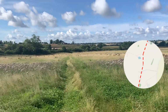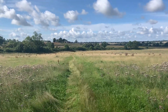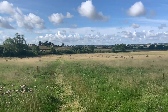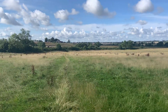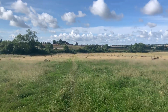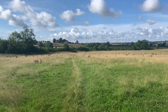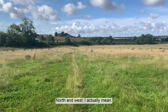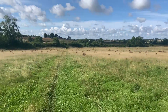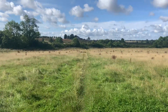Well, now we're beyond Frolesworth and we're heading across quite a long field stretch down to Claybrooke Magna. Yep, we are definitely now on the southern stretch, but this is the very last southern stretch. It's about 3 or 4 miles long, admittedly, but we will eventually come out at the southernmost point of the round. And from that point onwards, north and east are really our only directions, which will be exciting. Although, like I say, still quite a long way to go before we get to that bit, but we shall arrive at it soon.